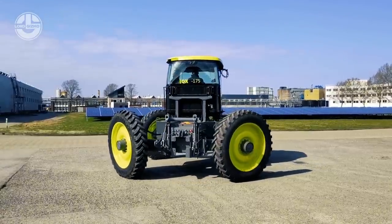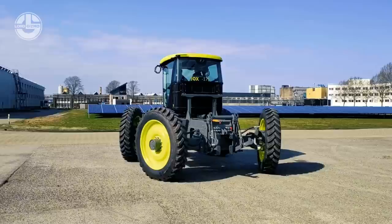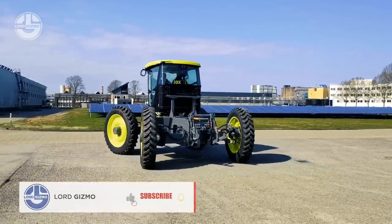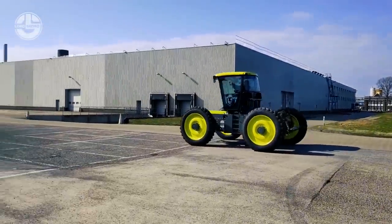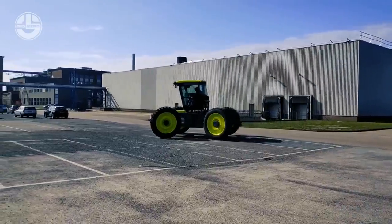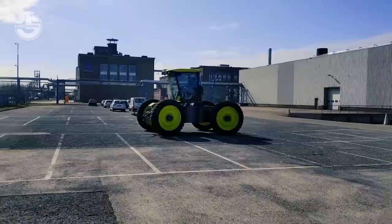This allows you to work in all cultivation systems. Depending on your implements, a track width of 2.25, 2.5, or 3 meters is efficient for many crops. Adjusting is a piece of cake. With an ample ground clearance of 70 centimeters, you can drive through any crop without damage. It is equipped with a 175 horsepower hybrid engine with 4 hours of battery.